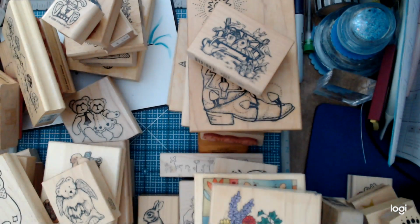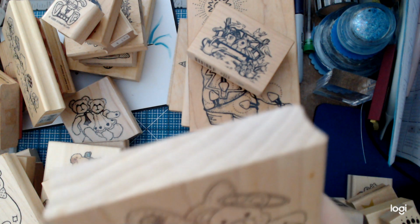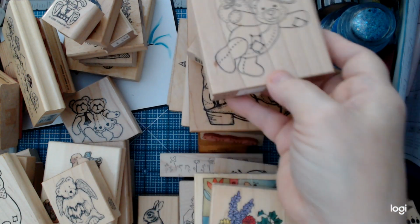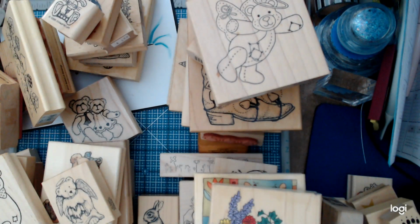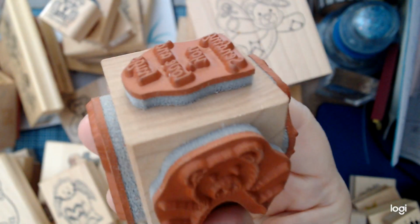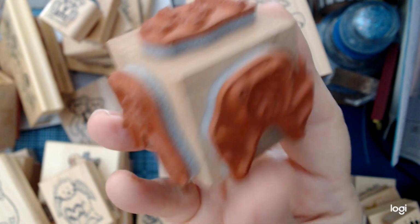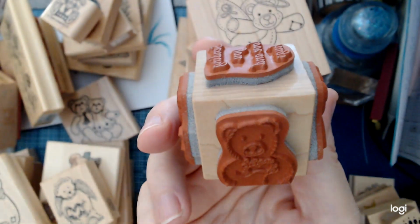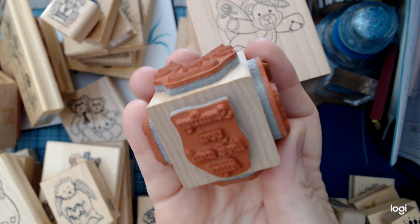And another bear. And this is Stamps Happen. Little angel bear with wings. And one last thing, I'm not sure. Okay, this one's called Repeat Impressions from 2005. Oh, okay, so it looks like a bear. A bear. And then whatever the saying is. I'm not sure, I'd have to stamp it out to tell you.